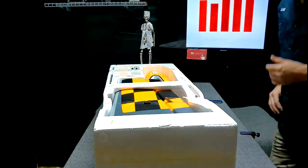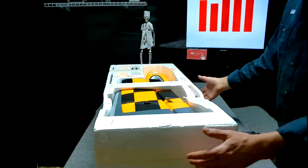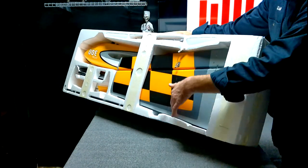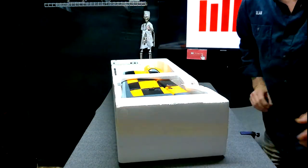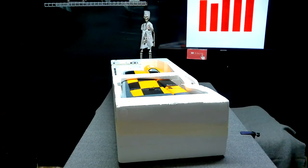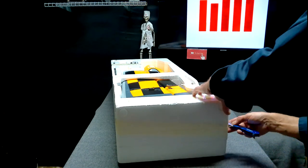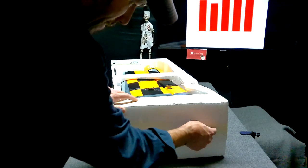All right, what do we got here? Oh, doesn't look all that great. Looks like we got some squishage right in this area. No good. Make sure you guys are still in the picture here. Tell you what, the tape has got some yellowing on it like no other.